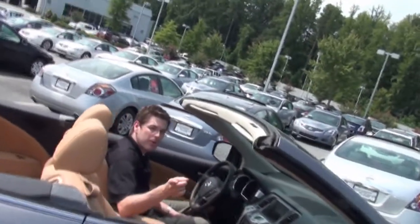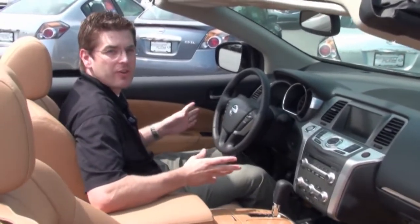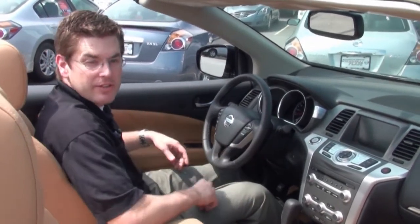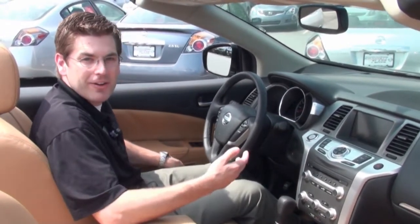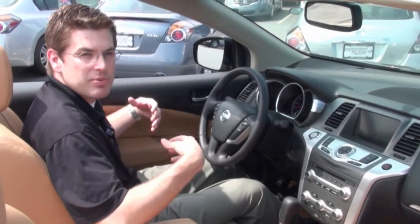So now that you've seen the exterior, the top up and down, I kind of want to go over the interior with you. Now remember earlier I mentioned this car has a lot of features that are on Highline cars. So this vehicle has memory seats. So if you have a husband and a wife, for example, driving the vehicle, and they never have the same seating position, for all you husband and wives out there, you know what I'm talking about. You can have, I kind of like it, a his setting and a her setting, or vice versa.